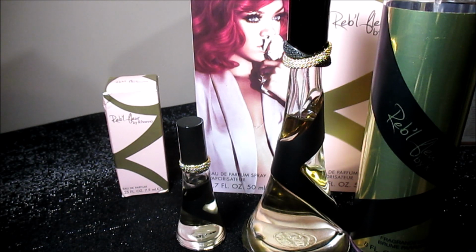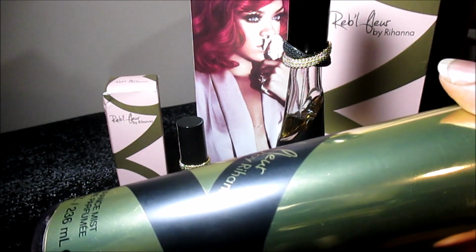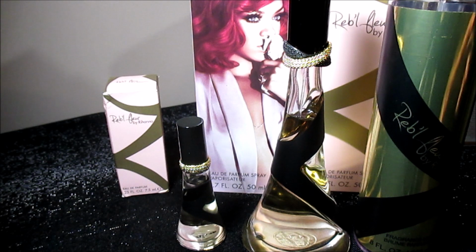So say you want to emphasize the tuberose. If you can find a lotion that has tuberose, have at it and layer this on top of it. But that's how obsessed I was with it, that I had the body lotion and I was doing everything I could to make it last as long as possible.